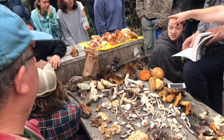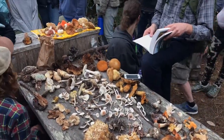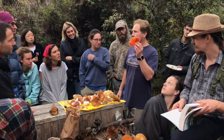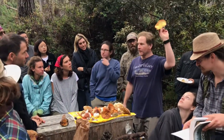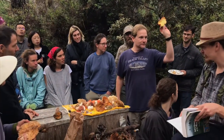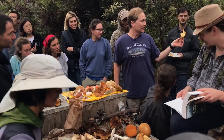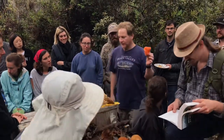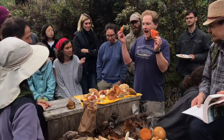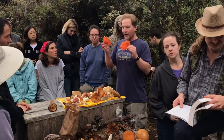Same with Laetiporus conifericola, right here, the chicken of the woods. This has been the most omnipresent mushroom we have right now in California because it fruits before the rain. Anybody know what this is? Chicken of the woods, conifericola, and look how much brighter it is than the Gilbertsonia. It's a different species, and there are 17 species of Laetiporus throughout the world, growing on different trees in different areas.